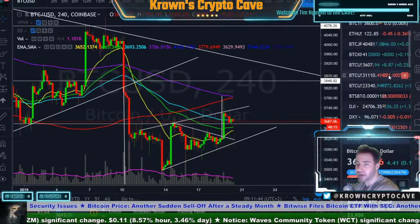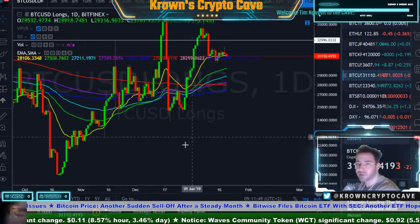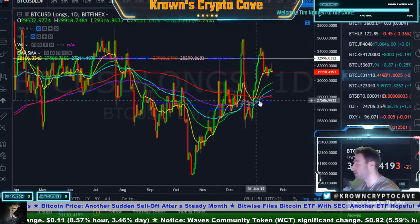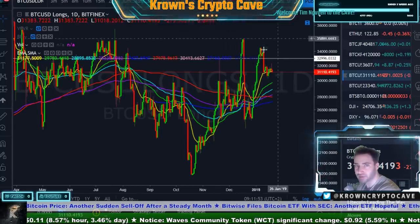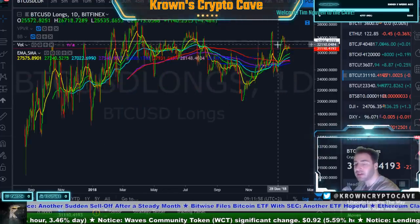In fact, we're actually kind of having the opposite right now, to be fair. Shorts over here, shorts on Finex are at 31,000. This is longs on Finex. I apologize. Terrible slip of the tongue. 31,000 open longs. But again, this is the critical zone.